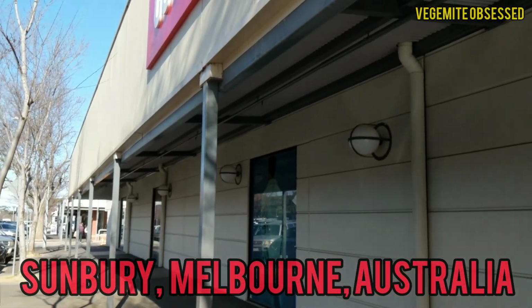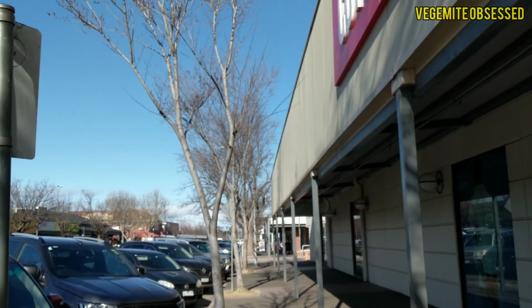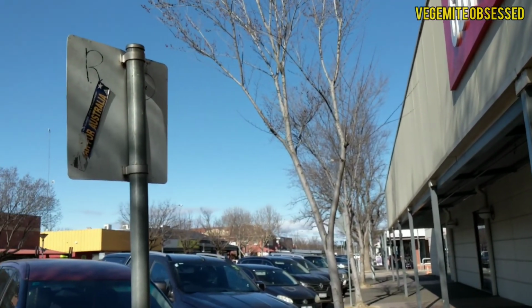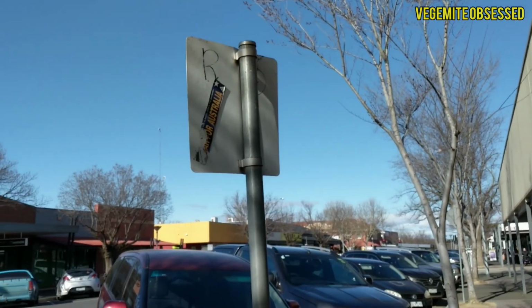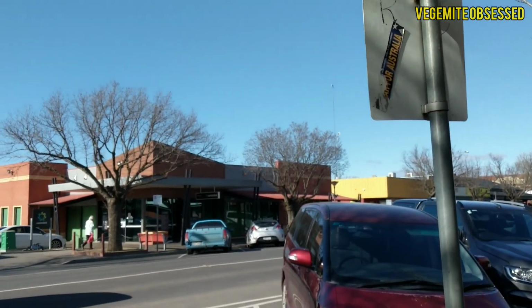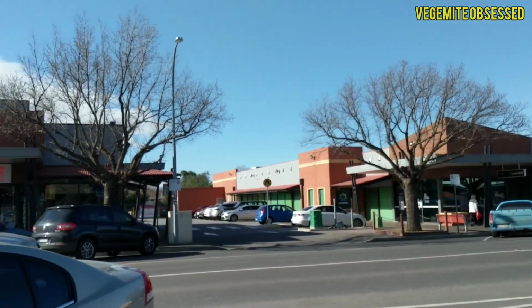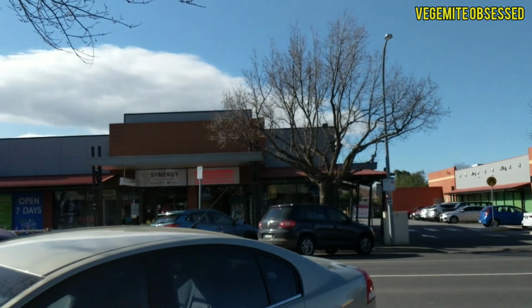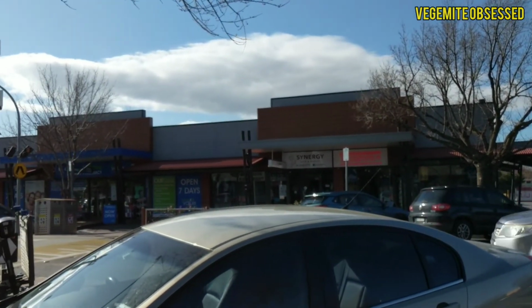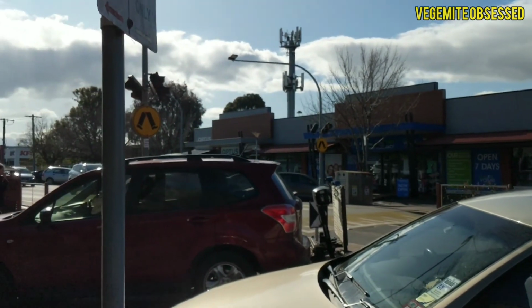I'm on the main little street in Sunbury at the moment, which is on the outskirts of Melbourne. So this is what a lot of the old little country towns and suburban areas look like. What you'd in America call a strip mall. So where it's more just a little bit split, you'll get all your shops down the street. And then you'll get your little shopping centres as well.